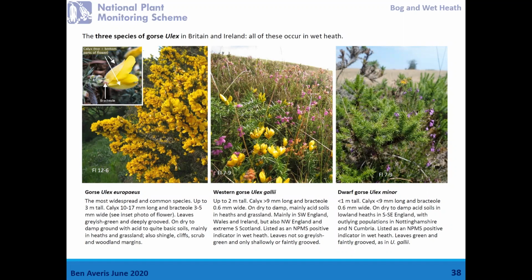Those heaths with the western gorse and the dwarf gorse are lovely things to look at, because they're dotted with yellow amongst all the pinky purples of the heather and the bell heather, and then the pale purple of the cross-leaved heath. The photographs there of the western gorse and the dwarf gorse are actually taken in dry heath, not in wet heath, but I put them in here just for the purposes of looking at the species as opposed to the habitat.